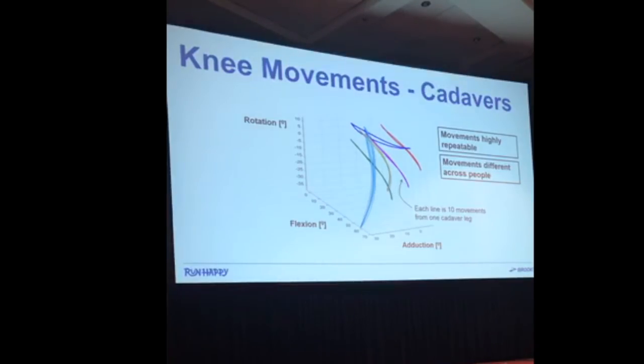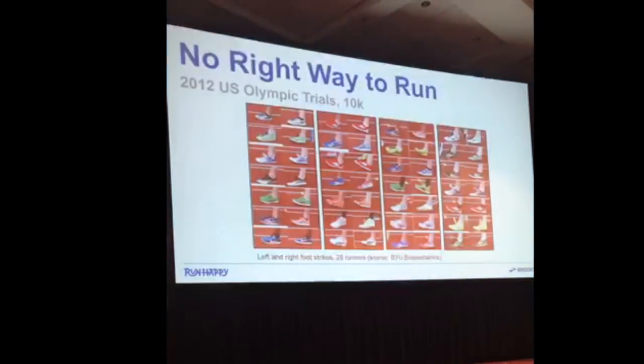We underwent 10 running strikes on each one of the subjects. The lines there are actually showing 10 foot strikes. What you see is those lines lined right up on top of each other, so it's a highly repeatable motion. But each one of us is individual. So what we want to do is provide footwear that's going to embrace your unique movement patterns, not correct patterns, but embrace them, and then utilize the highly repeatable motion of the knee.